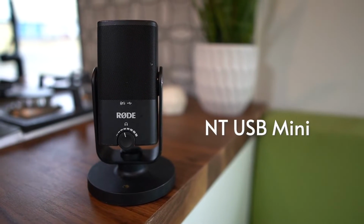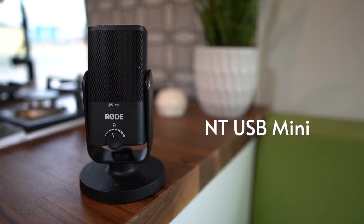The final microphone that I wanted to show you is actually the one that I use for podcasting. So this is the Rode NT USB Mini that Rode sent to me probably about a year ago or so, and I've been using it to podcast with ever since. It is so convenient. It's literally just a USB-C cord.